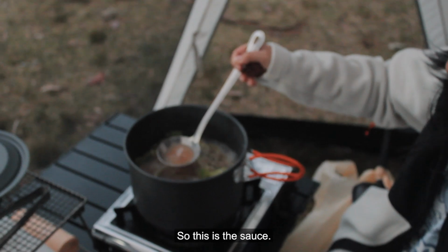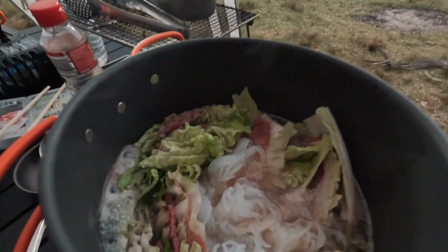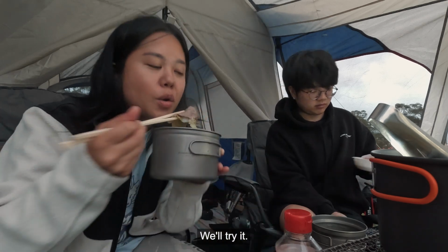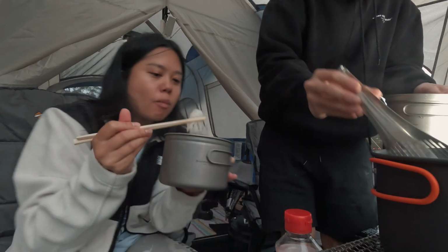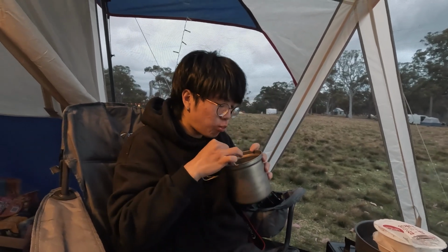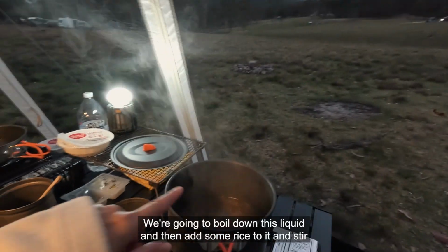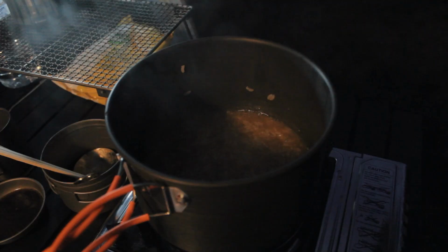So, this is the sauce. Ta-da! Thank you. Wow. Ooh. Go try it. Right, we're gonna boil down this liquid and then add some rice to it and stir fry it up.